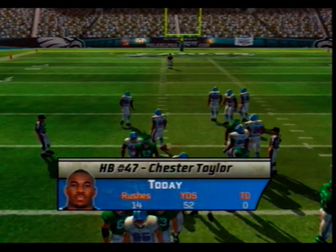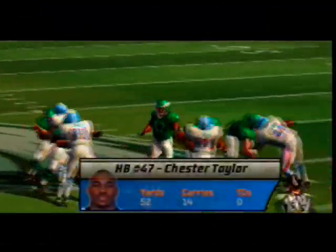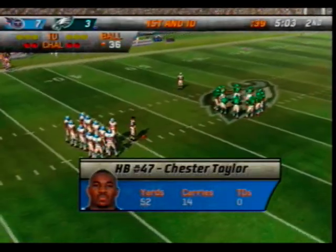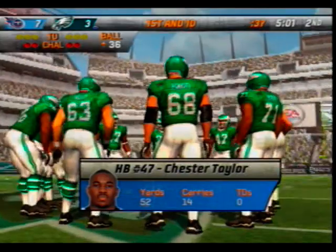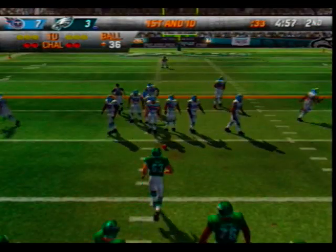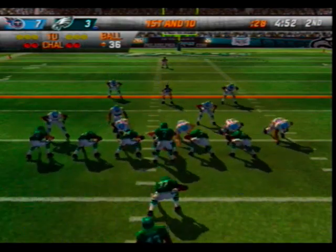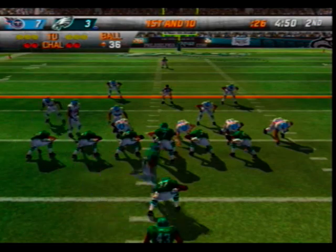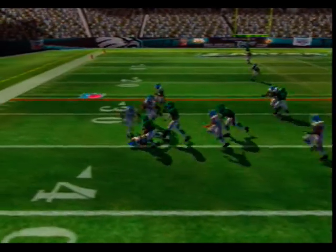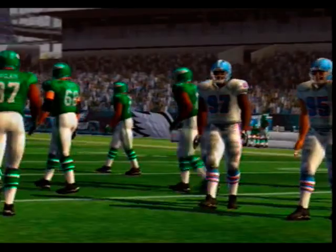This is tough running here. Let's watch him as he gets through right here. And he breaks a tackle and keeps moving forward. I tell you, this guy's hard to bring down. Comes up to make the play at the 35-yard line.